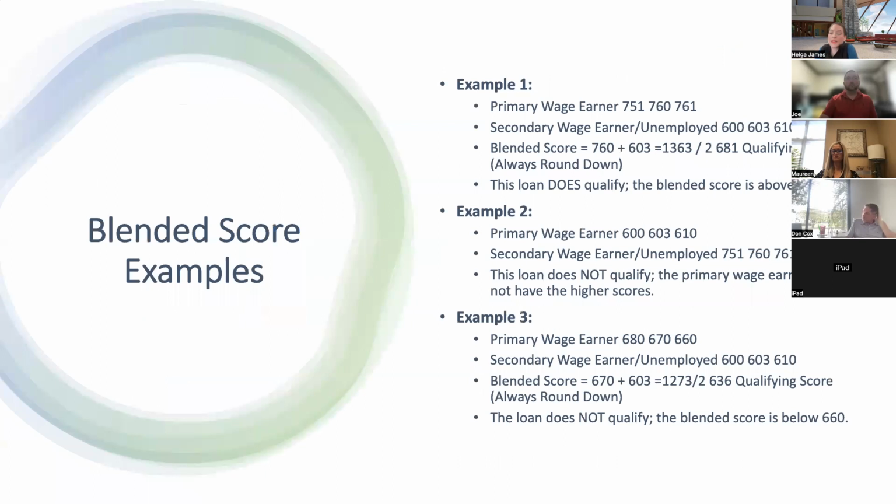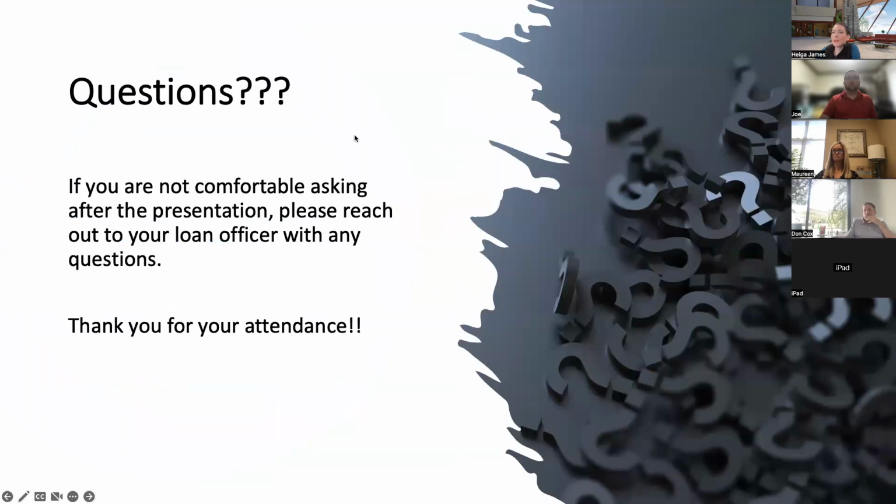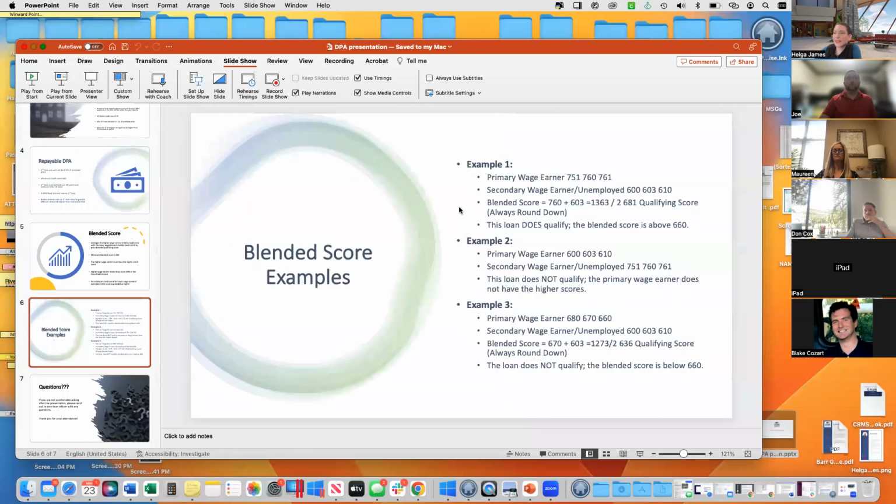So let's look at a couple of examples of how a blended score works. So if you have a primary wage earner and they have a credit score of 651, 760, 761, and the secondary wage earner has a 600, 603, and 610. Now, we do use the word here, unemployed. Oh, whoops. I got to go back. I'm sorry.